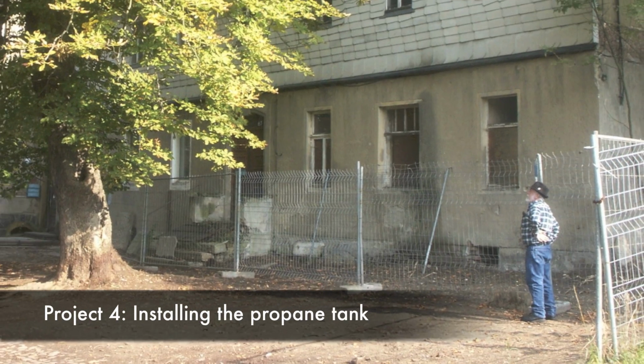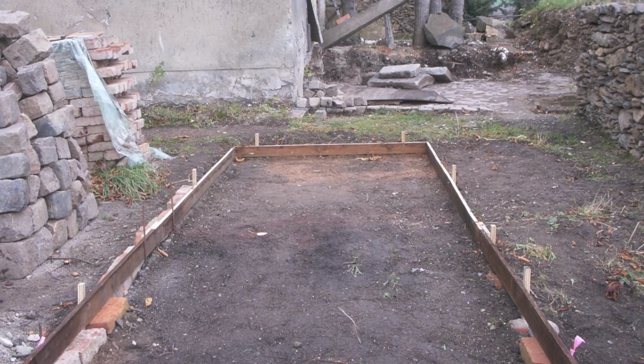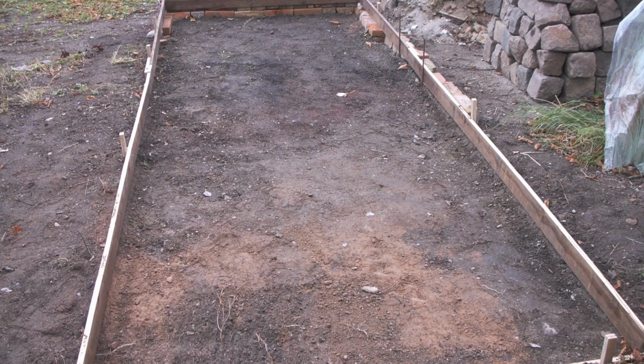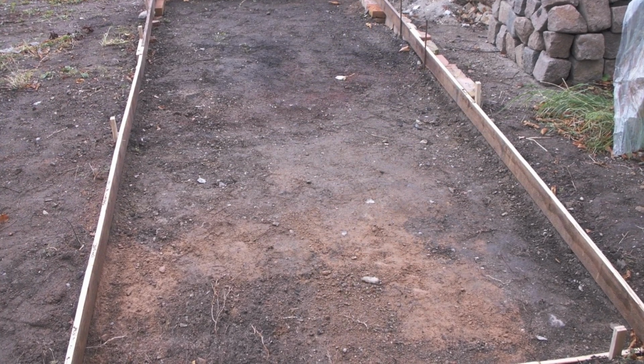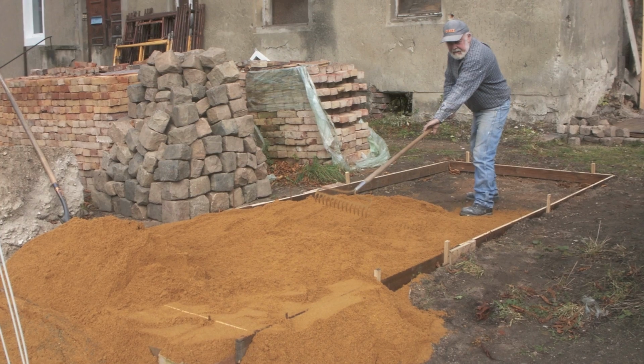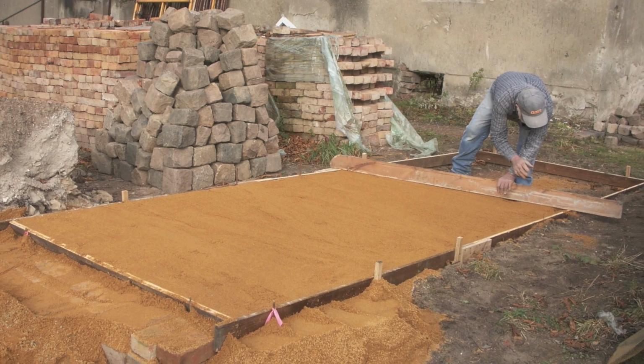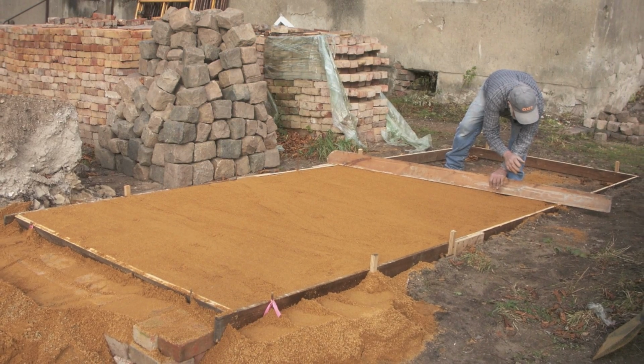The plumber gave us the option of doing some of the work ourselves to save money, or we could pay his crew to do it. So, we like to save money. The first thing we did was go ahead, level the ground, and set the forms. Code required 6 inches of sand for the propane tank to set on.